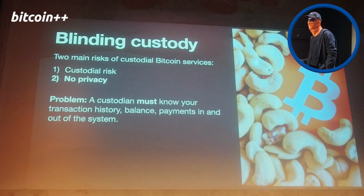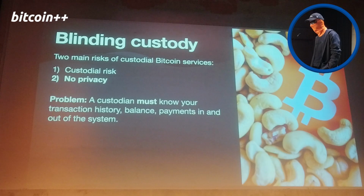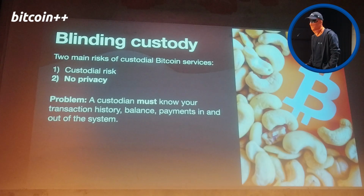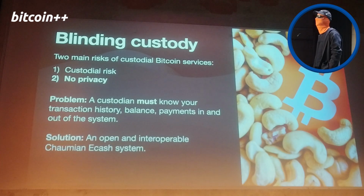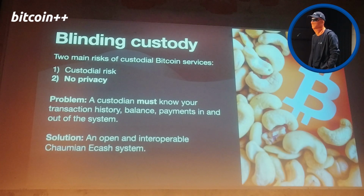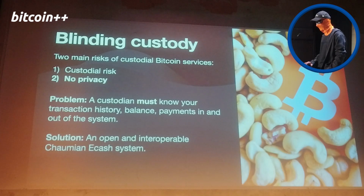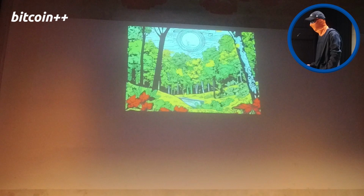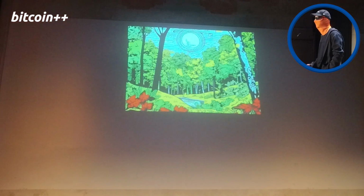So the problem, basically a very simple problem definition, is that a custodian, in order to provide services, needs to know all your activity, your balances, and the payments in and out of a system. And an alternative approach for a custodial system is using Chaumian Ecash instead of using classical ones. So this is the beautiful image that Nifty made for my avatar for this talk.